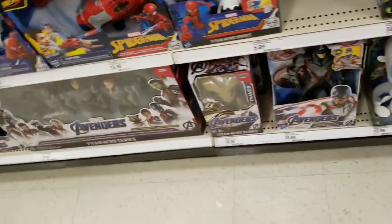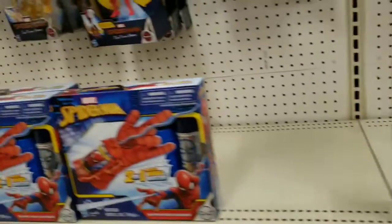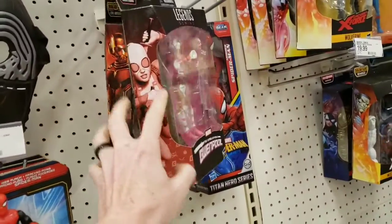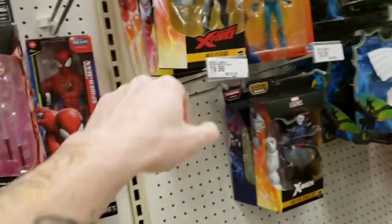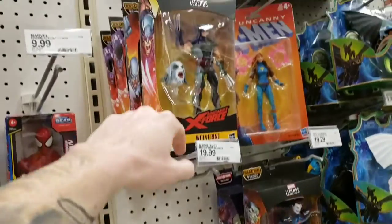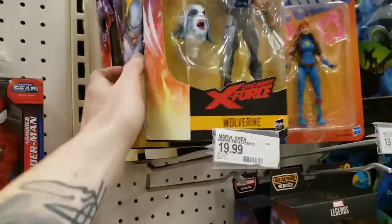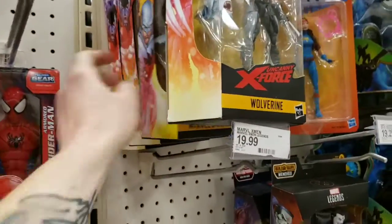Now we are going to Target. On the Target side of things, they have nothing. They've got this Gwenpool that's been here for a year. They've got 2 Nightcrawlers, Wolverine, Wasps, Dazzler. If a Nightcrawler was clearance for 11, I would get it, but they don't, so we'll go to NECA now.